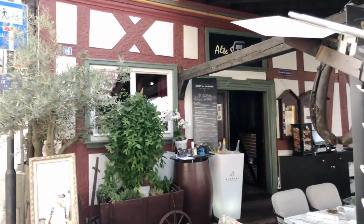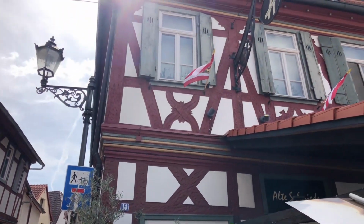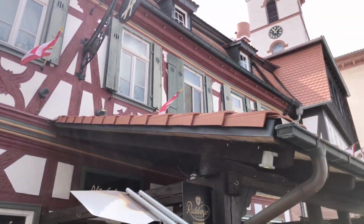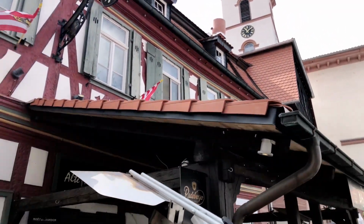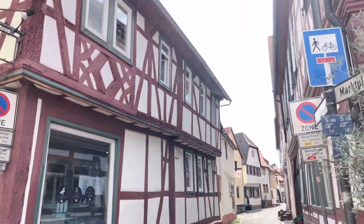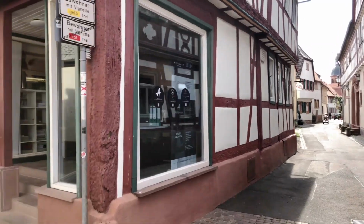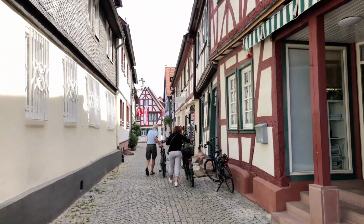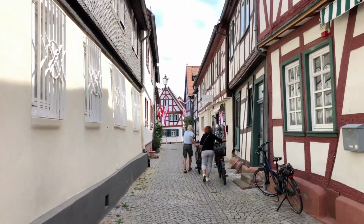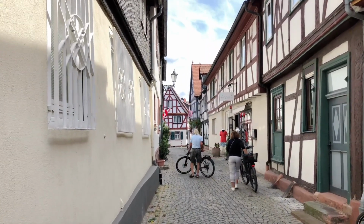It's a beautiful building, but we will see more of those when we're now heading into the Altstadt. So let's do it. Let's go into the Altstadt of Seligenstadt. Here's one of these little roads heading right into it, but we're using this one here. We're going into the Altstadt, where we have lots of Fachwerk Haeuser, we call it.